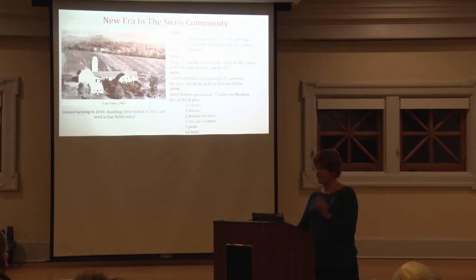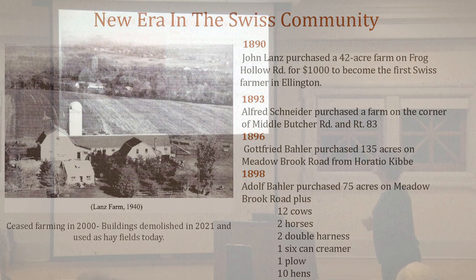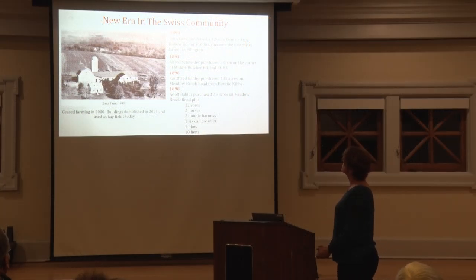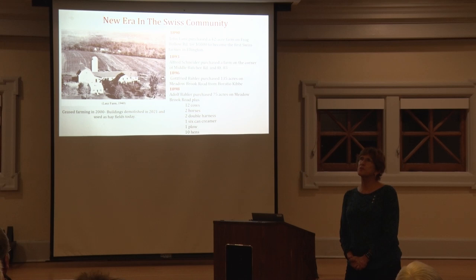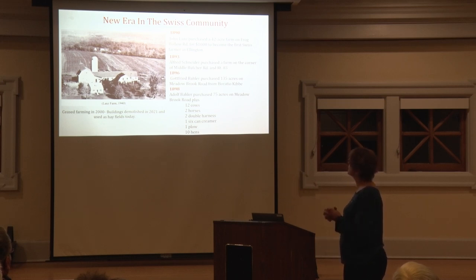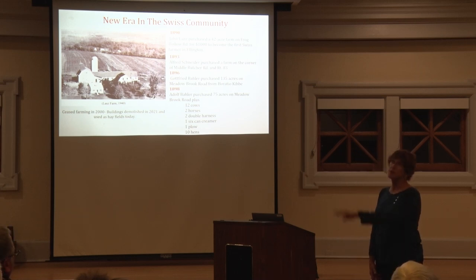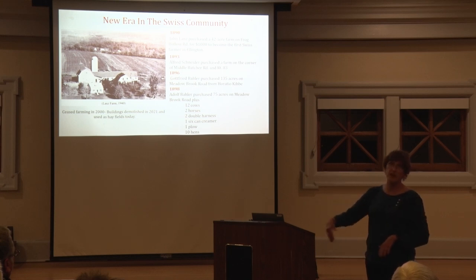So now we have a new era in the Swiss community. Before this time, all the immigrants worked in the factories. They were mostly weavers. In 1890 comes John Lance, and I don't know if they switched his name, that it was Jacob or John, or they switched them back and forth, which was not that uncommon at one point. So it could be that it's really Jacob, John. He purchased a farm on Frogholler Road for $1,000, and he was the first Swiss farmer in Ellington. Before he purchased the farm, he worked for Mr. Henry for a few years.